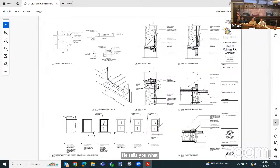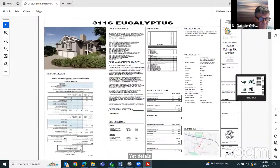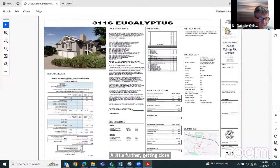Does he have details? A little further. Just looking for getting colors. Close. Oh, wait, there. I saw it just finished, passed it. Finish schedule there. That looked okay.